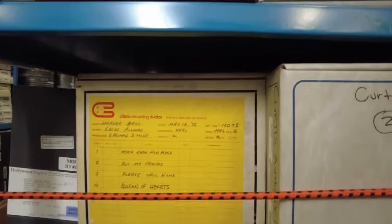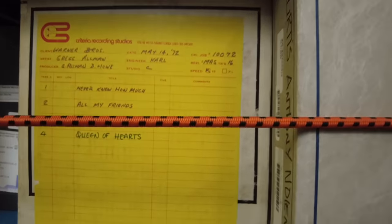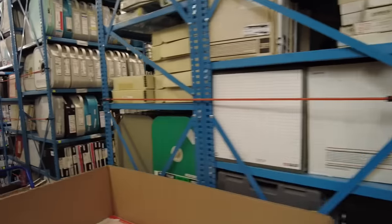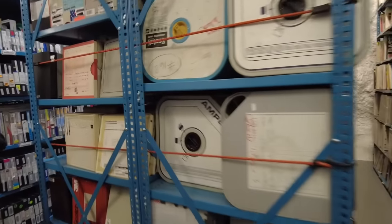Criteria. There you go. Gateway Mastering. Criteria Studios, 72. Greg Allman. So you go through here and you see a lot of things where you think, well, who cares? Who needs them? They're here just because they have to be here. And then you come up on things that are like, that's right.